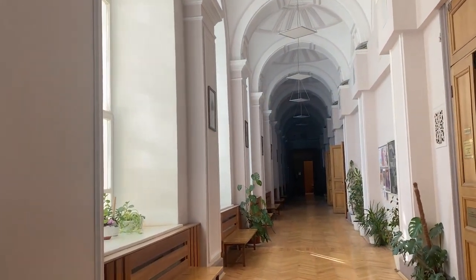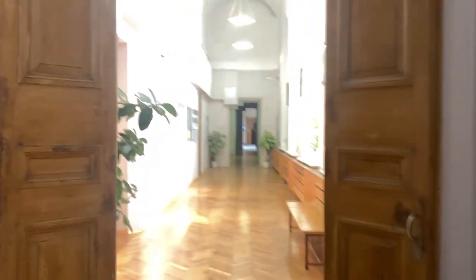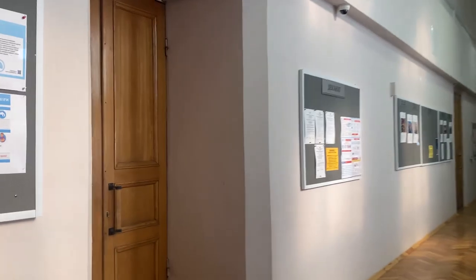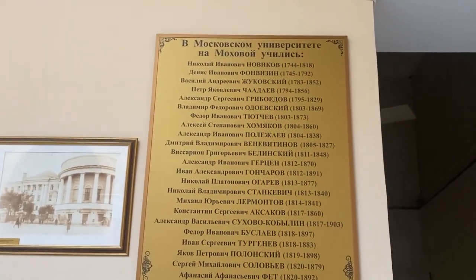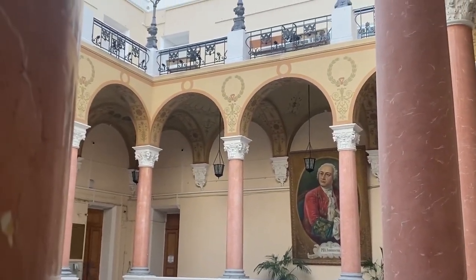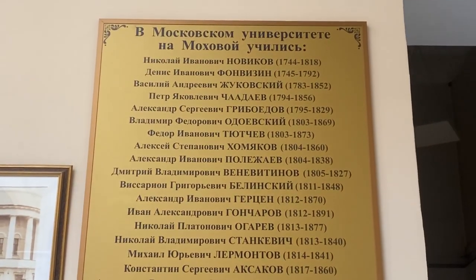Another beautiful corridor, and behind all of these doors, cabinets or auditoria are located. Here you can see the list of those who studied at Moscow State University, actually in this actual building, and there are many famous names.